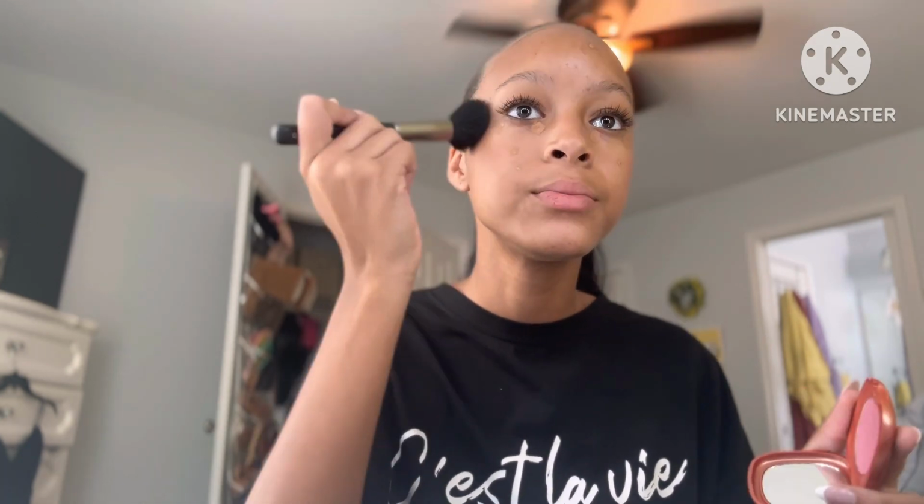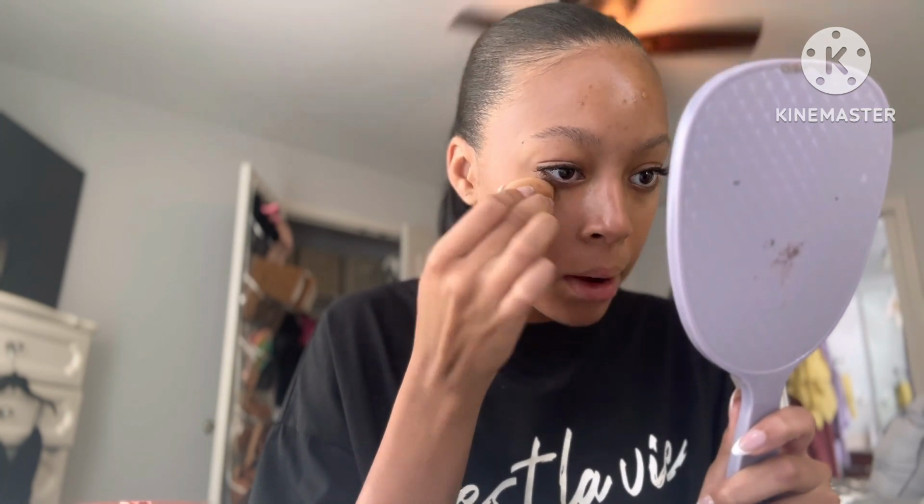And then I use this Kiko Create Your Balance Contour Boost powder blush in the shade Tireless Pink. And I use their Face 10 brush. This is why I put my concealer on first, so that it has enough time to dry, so that when I blend it out, it's really seamless. And I approximately have 1 more hour, so I'm doing really good on time.